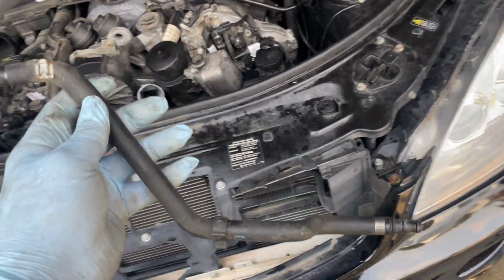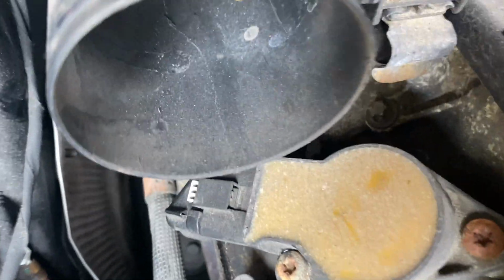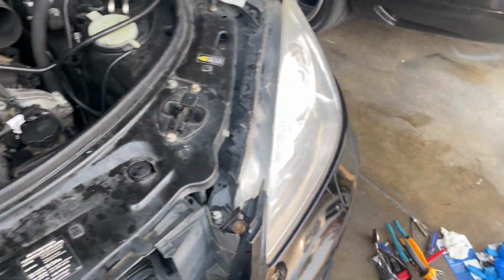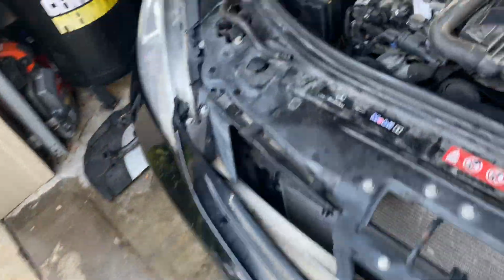All right, back to it. Hey guys, check this out. So this is the hose that feeds into the overflow reservoir. It comes from the top of the radiator. Let me see if I can show you. Let me get my flashlight. Hold on one second. Where'd my flashlight go? There it goes. Okay. Let me show you guys.